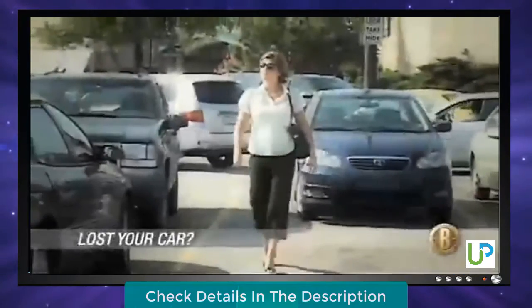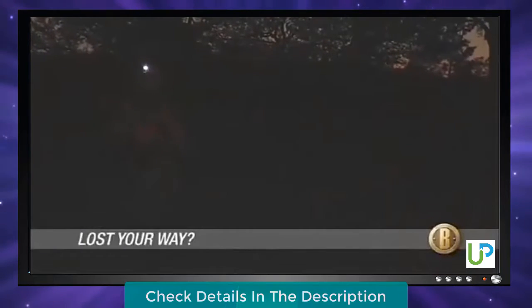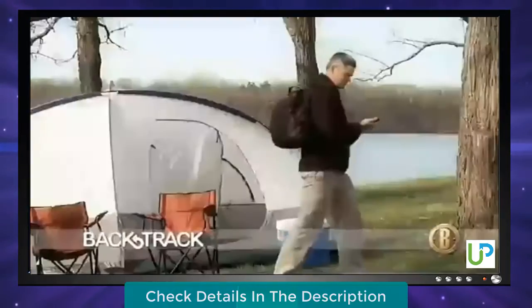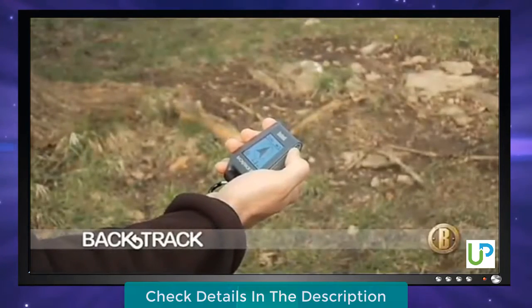Lose track of where you parked, get turned around while hiking, or ruin a morning hunt because you couldn't find your tree stand? You'll never get lost again with the Bushnell Backtrack. It's the world's easiest to use GPS, and it works like this.